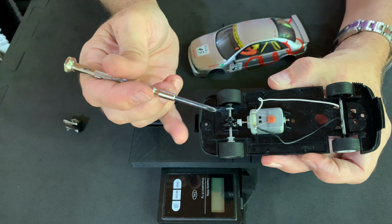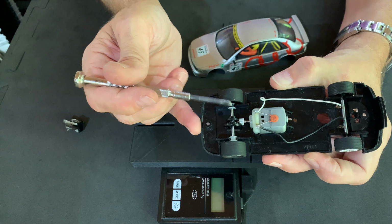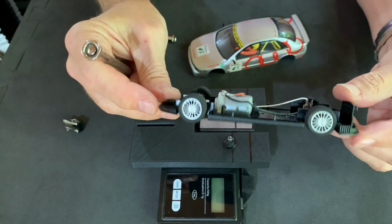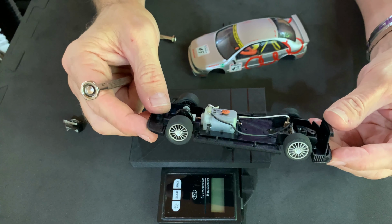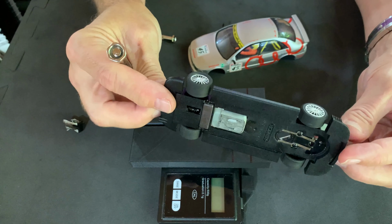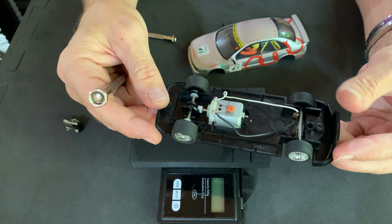The only thing that I can notice that worries me a little bit is that we're quite narrow. So being narrow, I think that will probably in turn give us a bit of a tippy tendency and maybe slow us down from driving as fast as we'd like to drive. However, that said, the rest of the car is looking pretty neat.